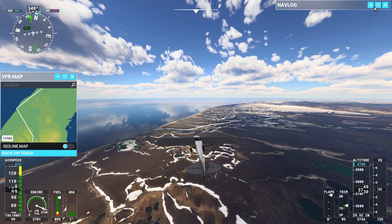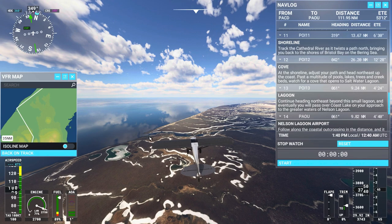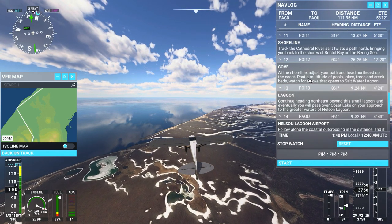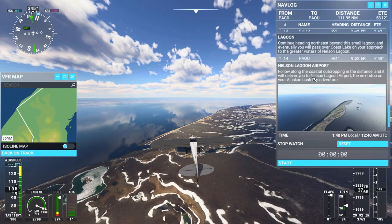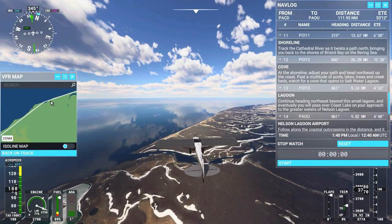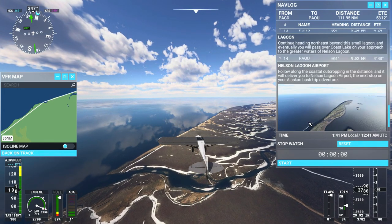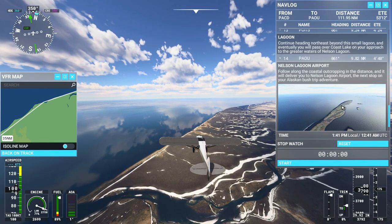Okay, I believe we should be right at, let's see, this little spot right here, and so we are going to be heading along the shoreline, and just following it along until we get to the Nelson Lagoon Airport. And you can see it right here. It's going to be sitting out on this spit.